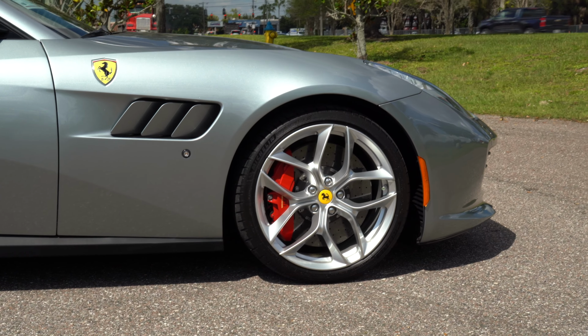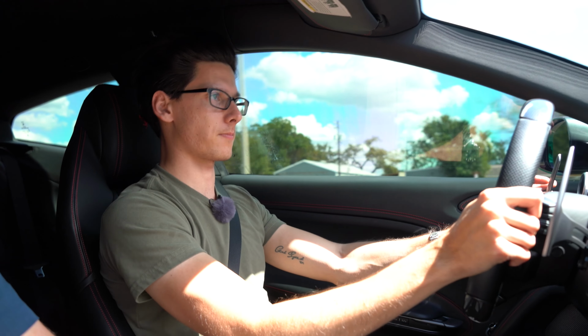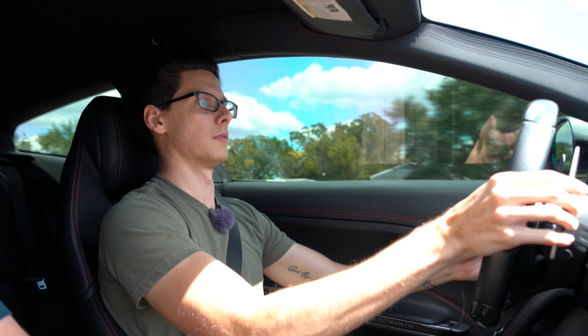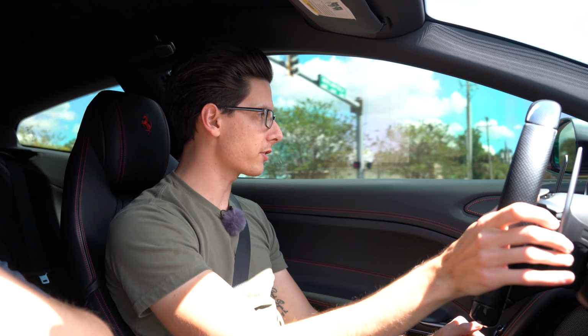Carbon ceramic brakes as well. Pedal feels phenomenal. Brake check. Brake check. Braking. She stops. She does do that. Oh, I wasn't ready. Wow, I wasn't expecting that. That is substantial.